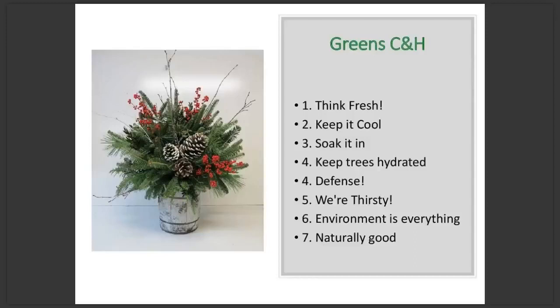Then, when you've received them, store them at about 1 to 3 degrees Celsius and at about 75 to 85% humidity. You don't need to worry about storing them in buckets, as greens will happily stay fresh for a few weeks when stored dry at the correct temperature and humidity. Once you're ready to use them, submerging your greens in water overnight before taking them out of the cold storage will help them to freshen up a little bit.